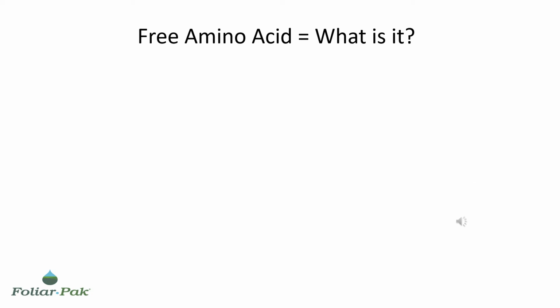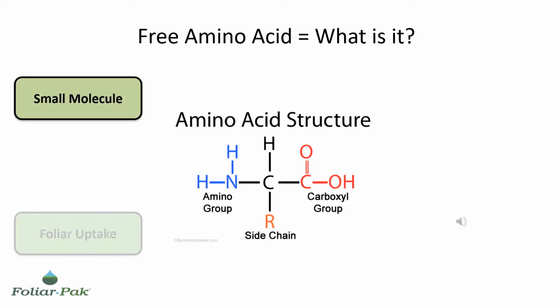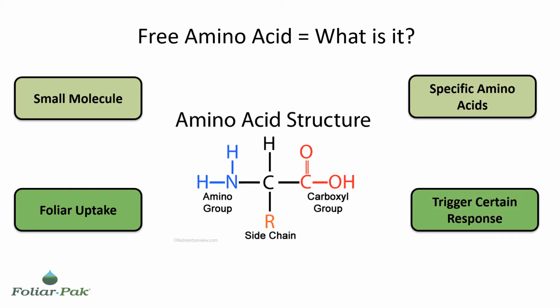When it comes to truly impacting the plant with amino acids, we're really looking for free amino acids. That is to say, a singular amino acid structure, because they are small enough to be taken into the plant foliarly. Foliar uptake is important because we at Foliar-Pak use specific amino acids to activate certain metabolic responses within the plant.